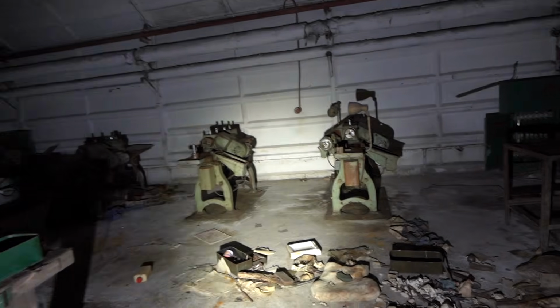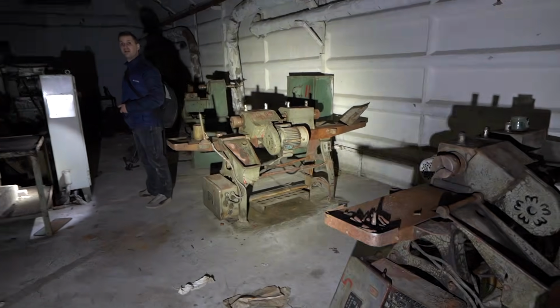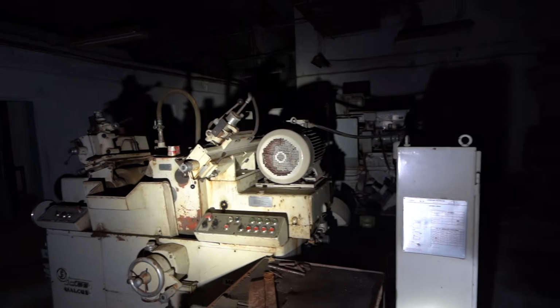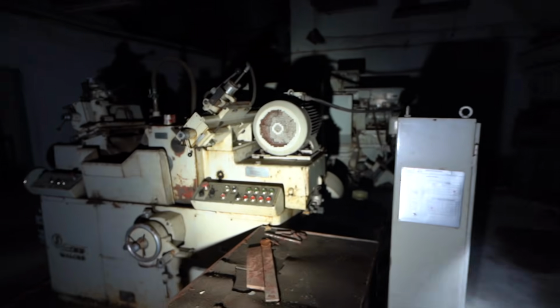It reminds me a little bit of a textile mill, huh? With all the small machines in line. Alright, let's hope everyone is asleep when we get out. Yeah.